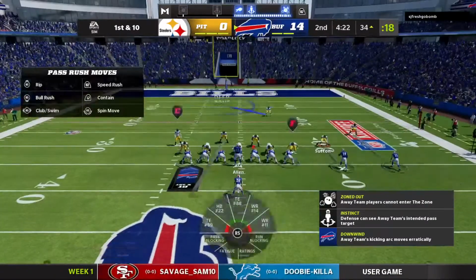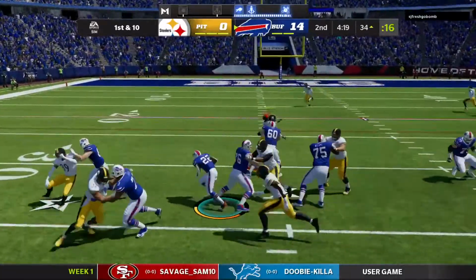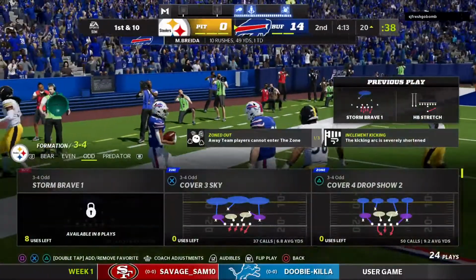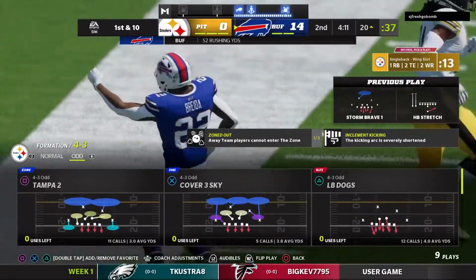From the 34 now, here's 1st and 10. Here's Breida. And they'll get this one to about the 20-yard line. 49 yards rushing for him now on what was his 10th carry of the ball game.